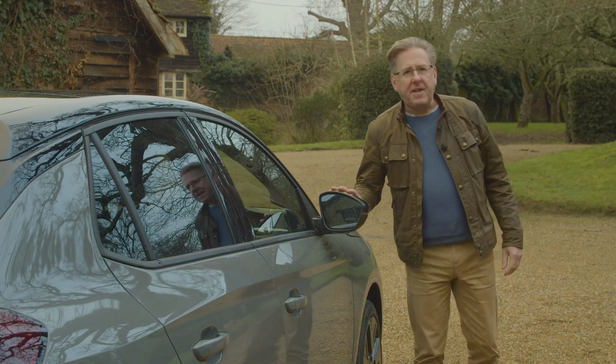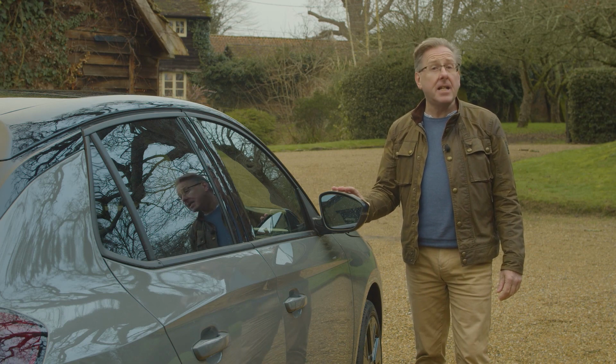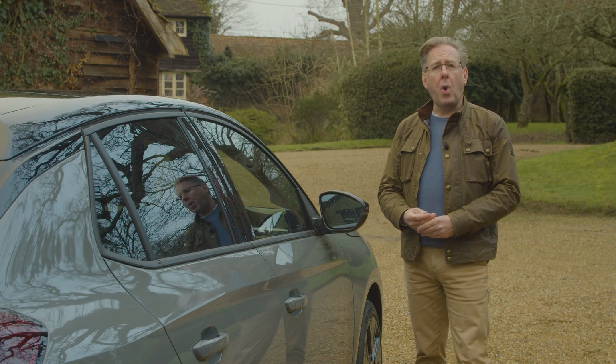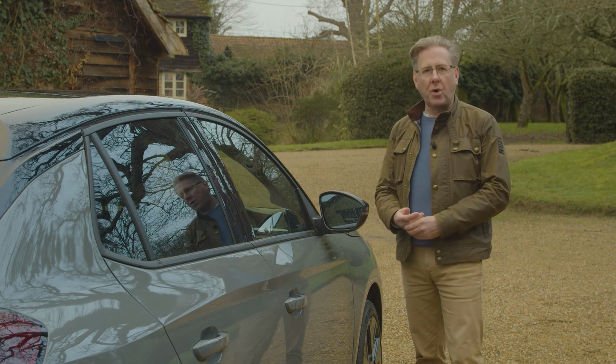Other standard safety features include lane departure warning with lane keep assist, which alerts you if you drift out of your lane and applies subtle corrective lock to steer you back to where you ought to be. Like automatic emergency city braking, we found that this feature works smoothly and unobtrusively, with a refreshing lack of too many jerks, beeps and bongs.